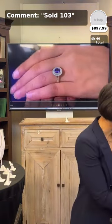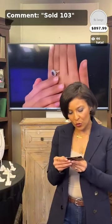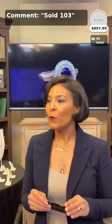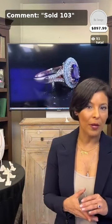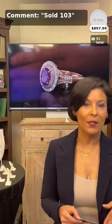Now, here's the kicker, though. The 10K rose gold setting, the gram weight here is 4.05 grams. Some bracelets are that gram weight, right? Well, they say the average gram weight of a lady's ring is about 3.5 grams. So this one's a little more than that. You have 4.1 to just over 4.2, depending on the size that you buy.